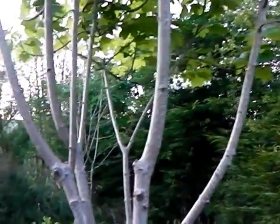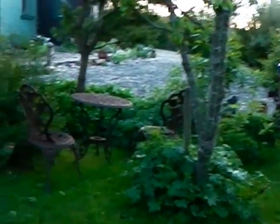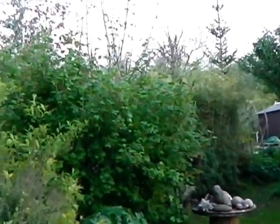Now, just panning around, and bear in mind that this is actually part of the garden which is very closest to the cottage. But you can appreciate now that all the leaves have come out just how dense the planting is. Very dense, very lush, very thick.